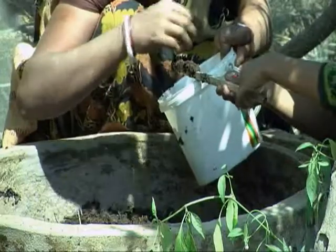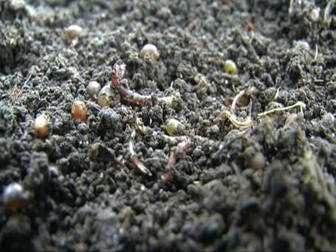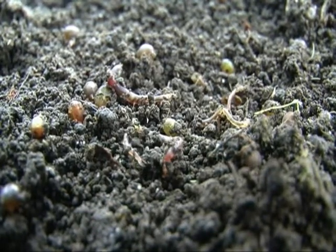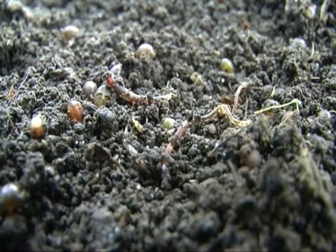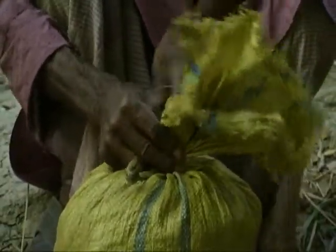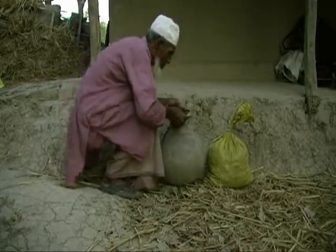When you remove the worms from the concrete ring, the eggs of the earthworms will stay in the compost, which will hatch in your cropland, and the worms will bring the soil more nutrients. The compost can be preserved in a jute bag or earthen pot until needed.